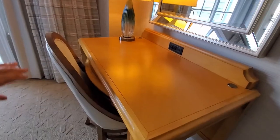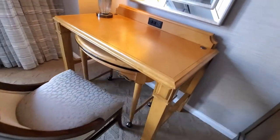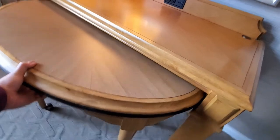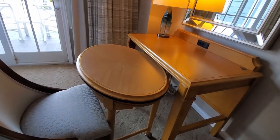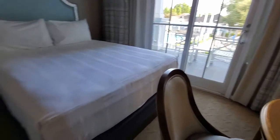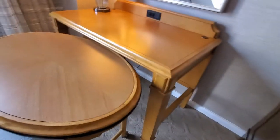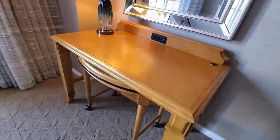And your desk, which, if you pull this chair open, you have another table underneath that you can just roll wherever you want to place it. I don't know where you would place it. Maybe if you just wanted to sit right in front of the TV, you could do that with this table, if you just wanted to dine right in front of the television.